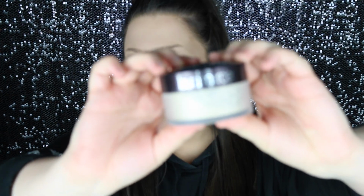So to set my concealer, I'm just going to be using my Laura Mercier translucent setting powder. My hair has got a mind of its own today. So I'm just going to be using this big fluffy one, this one is so soft, oh my gosh. I am not baking my under eyes, sorry to disappoint. My skin has just been a little bit too dry for that.